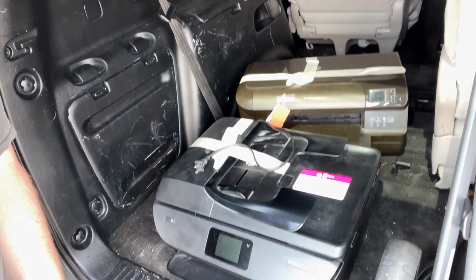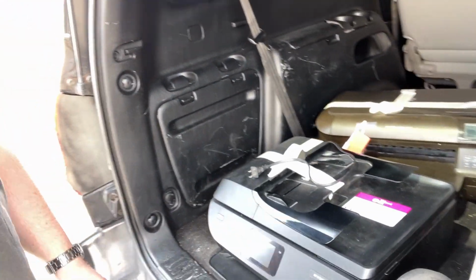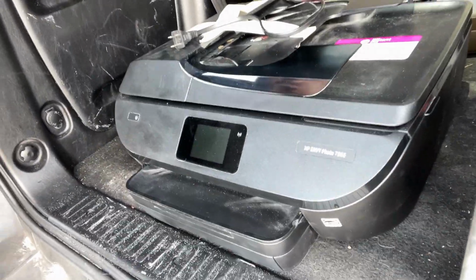I got 2 big printers. Now, this one, don't know how well you guys can see that, is an HP Envy Photo 7855. I did test them in the store. They do work. They don't have ink, so I guess I can't test if they work with ink, but they power on.